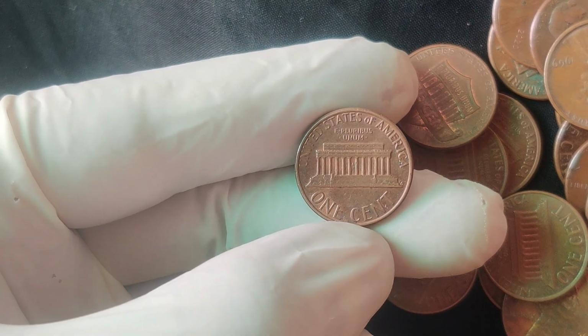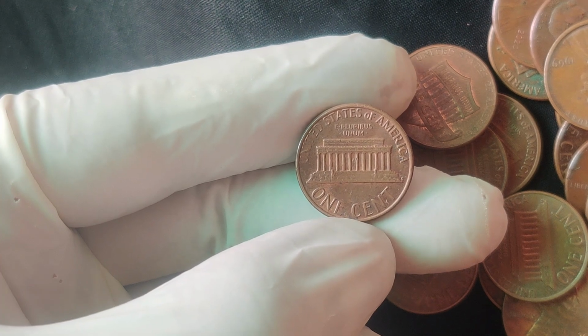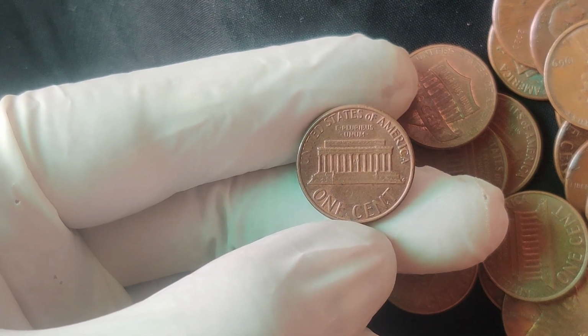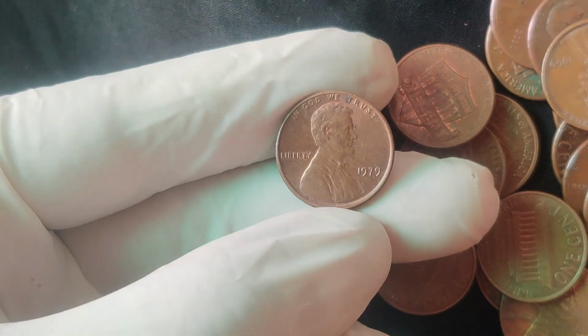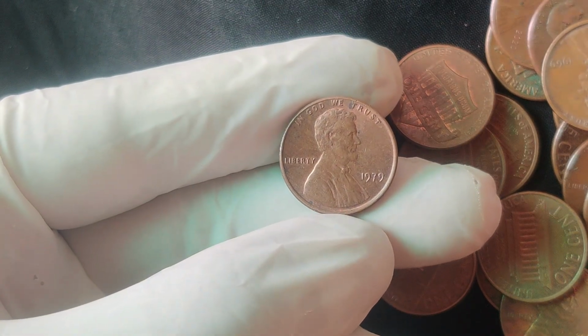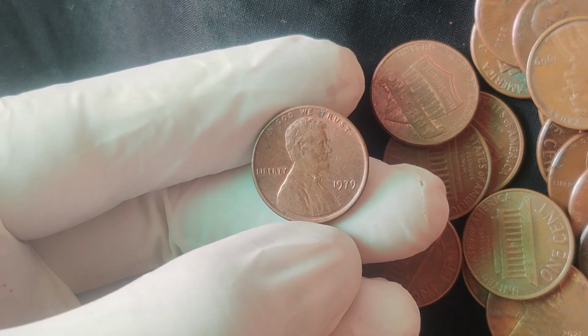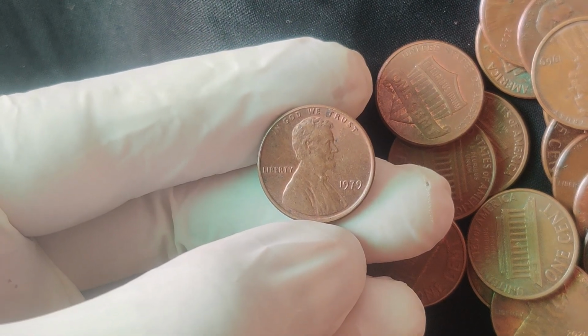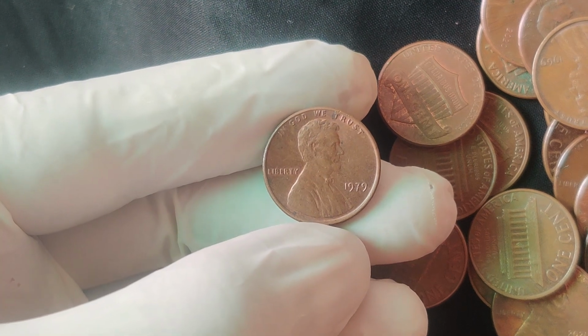Ensure that the mint mark is located just below the Lincoln Memorial on the reverse. The S mint mark is crucial for this variety. To be sure, have the coin professionally graded and authenticated. This process will confirm its rarity and value. Now, let's talk about the big question. How much is a 1979 double die obverse penny worth?